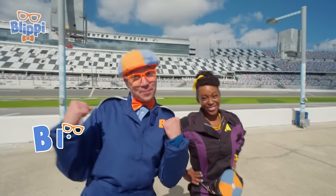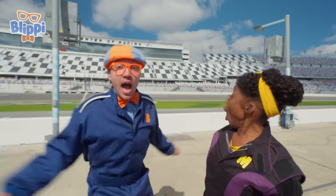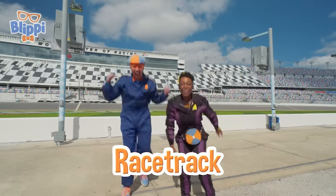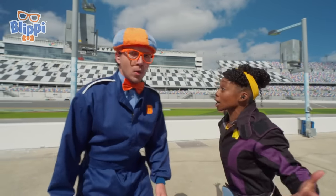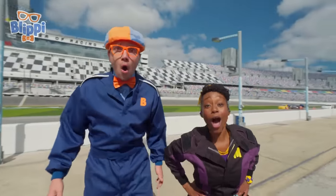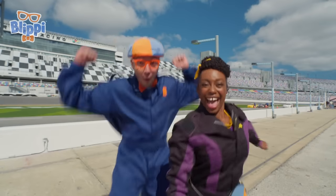Hey! It's me, Blippi! And hey! It's me, Mika! You see what I see? Whoa! A giant racetrack! We're at the Daytona International Speedway! In Daytona, Florida! And hey, Blippi, look! Race cars! They're so colorful! I think we should take a closer look. Yeah!